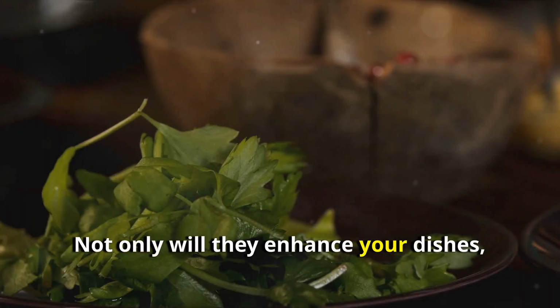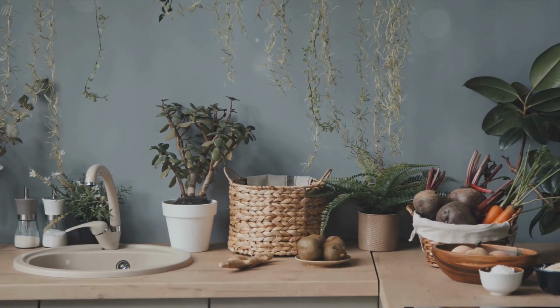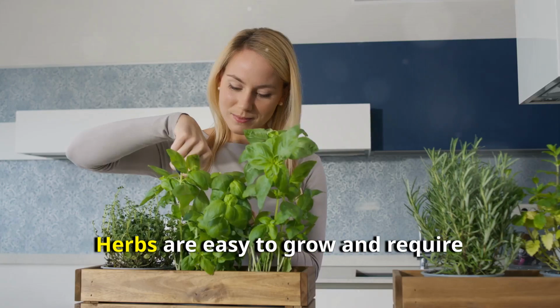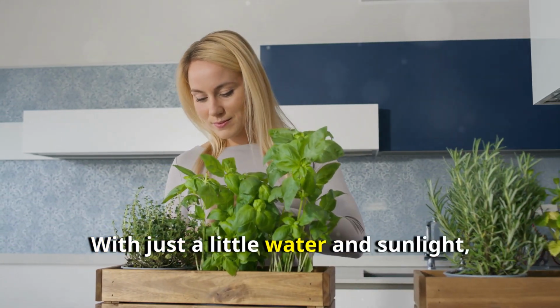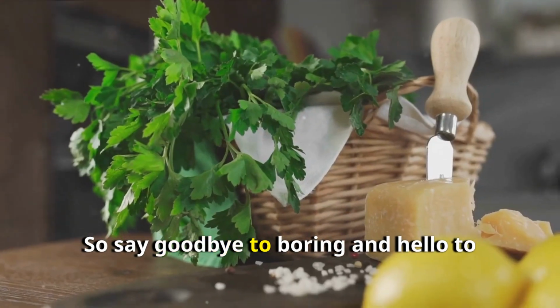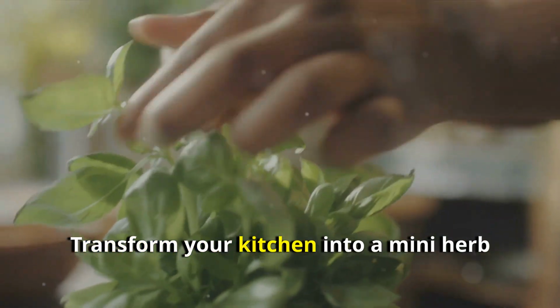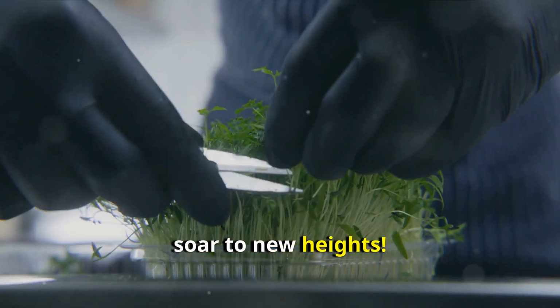Not only will they enhance your dishes, but they will also purify the air and add a natural fragrance to your kitchen. Don't have a green thumb? No problem. Herbs are easy to grow and require minimal maintenance. With just a little water and sunlight, your herb garden will thrive in no time. So say goodbye to boring and hello to fresh and flavorful. Transform your kitchen into a mini herb garden today and watch your cooking skills soar to new heights.